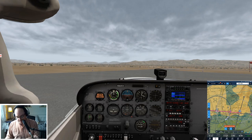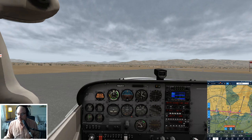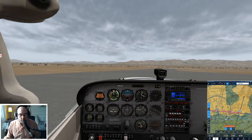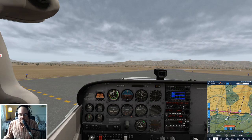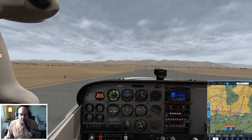Lights are on. Let's take 1-8, and we'll make our call and get out of here. Apple Valley traffic, Skyhawk 3852 Lima, taking runway 1-8. Going to be making a right-hand turnout to the west, Apple Valley.